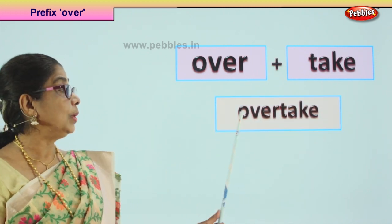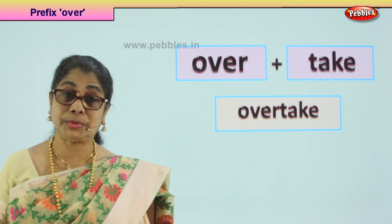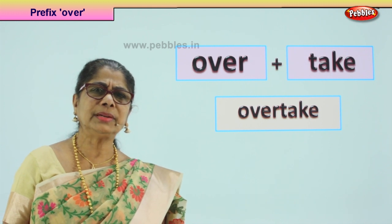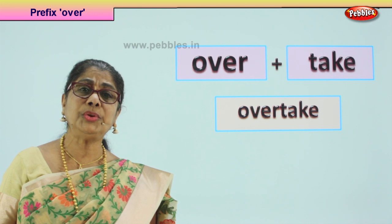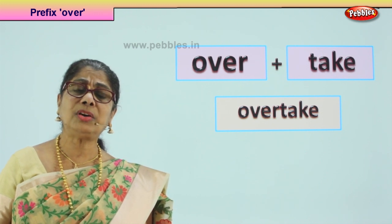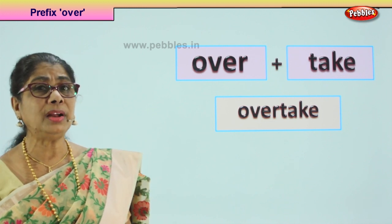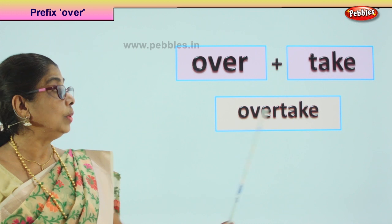Overtake. What is the new word? Overtake. When you take a bike out to go for a ride, what does daddy say? Be careful. Son, be careful. Son, don't overtake other vehicles. You can fall down. It can cause an accident. Be careful. Always ride, but don't overtake someone. Yes, Dad, he says. Overtake.